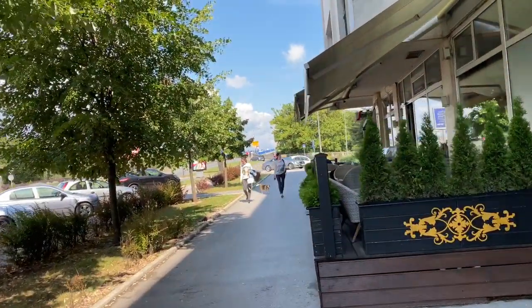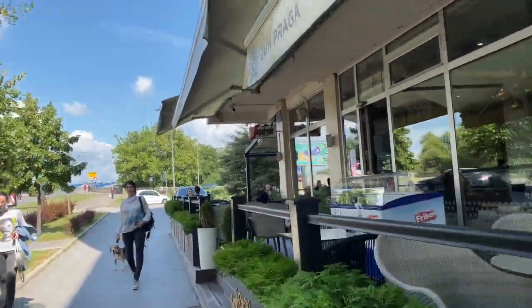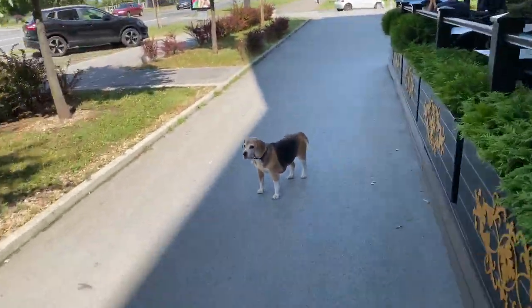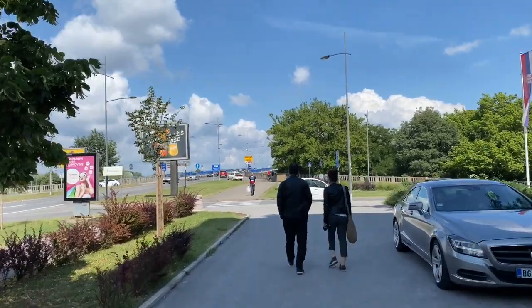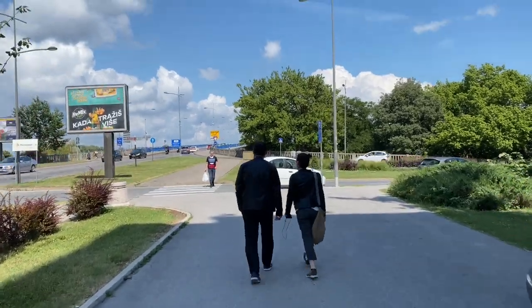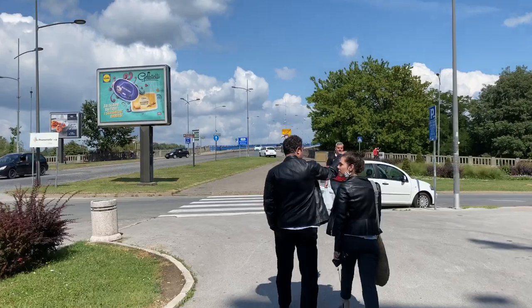So to get to the fortress, you have to cross the Danube from where I'm at. And so the Danube is... Hi puppy. He had a growth under his arm. Anyway, that's the Danube and that's where I'm crossing. So I gotta cross the river. So it should be a hike.